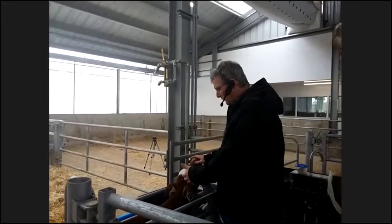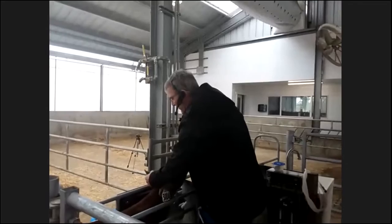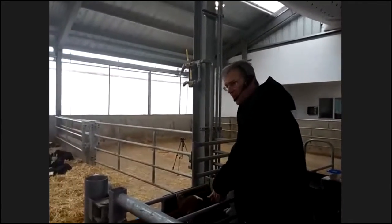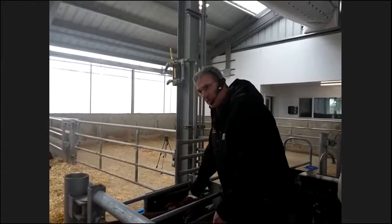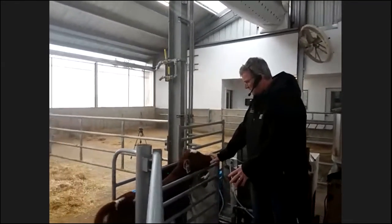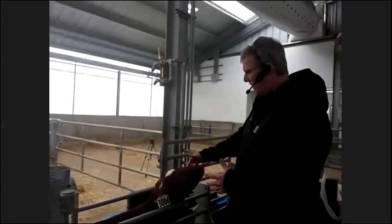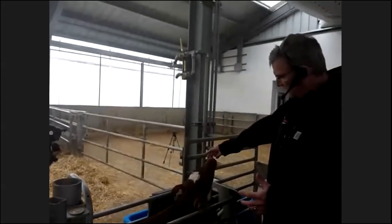And when this calf comes in, the computer reads this ear tag and keeps track of every time she comes in here and tries to drink. And when she comes in here, the computer reads the ear tag and says yes or no that it can be fed and get some milk. Look how long their tongues are. Isn't that amazing?